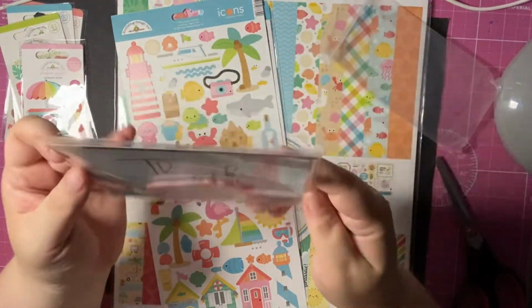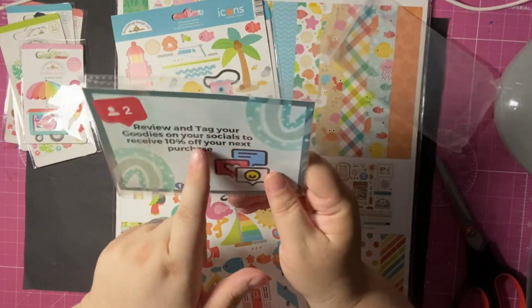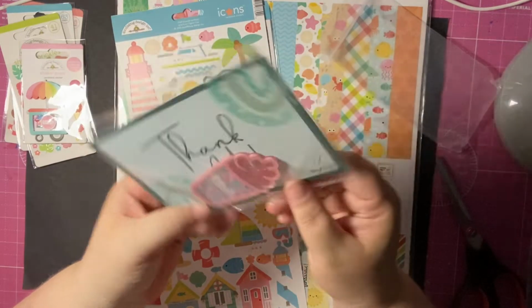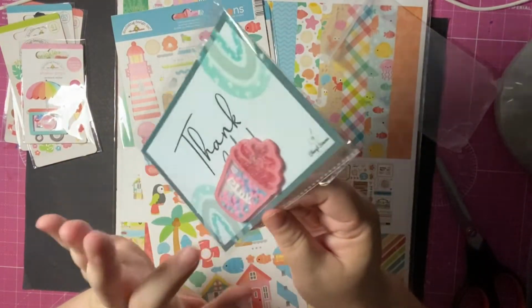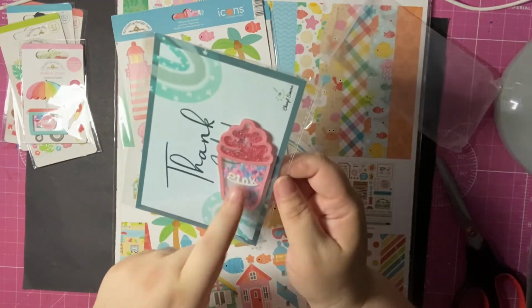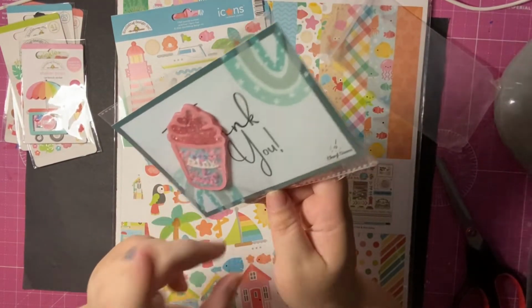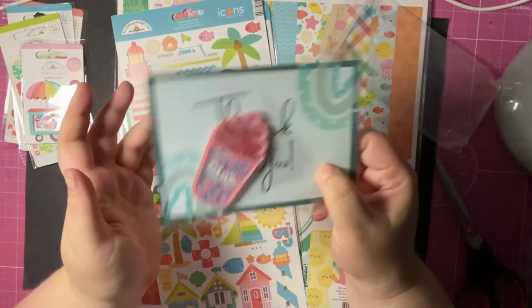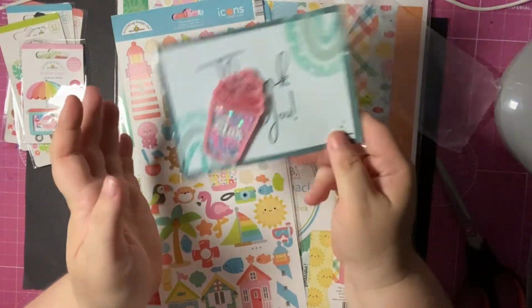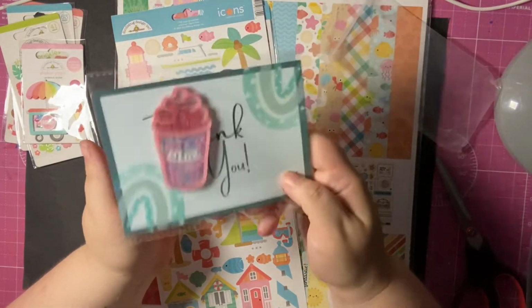Oh, then we've got Cheryl's little thank you. Review and tag your goodies again. Oh, I've got these little shaker things. I actually bought some of these. I think it's one of my first orders ever. I bought two and I've gifted one and kept one, so now I've got another one for gifting out. They're absolutely gorgeous. Little pink cupcake. Is it a cupcake or like a coffee shaker?